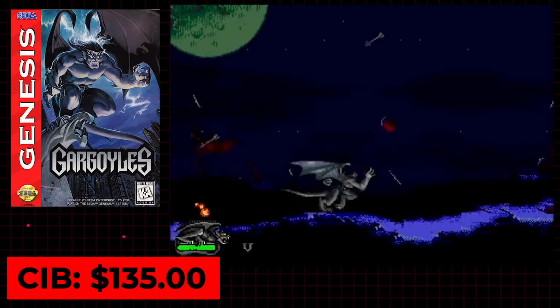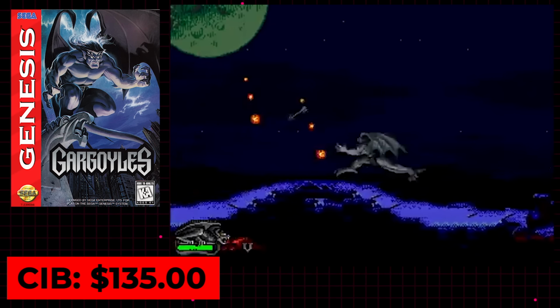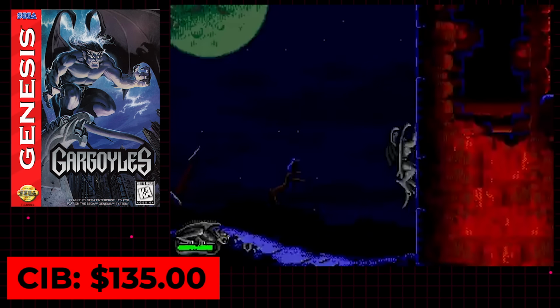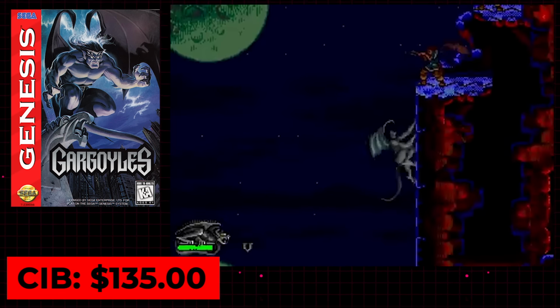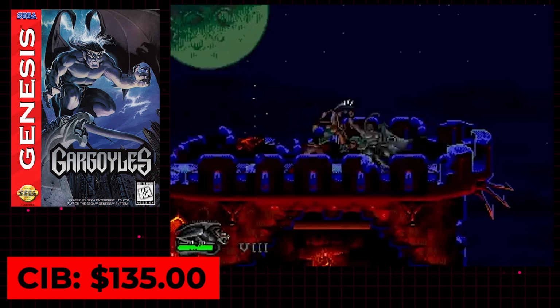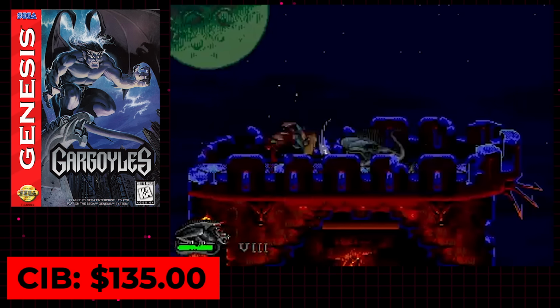$135. Getting kind of pricey. This cartoon was amazing back in the day. Those of you that grew up in the 90s, that Fox cartoon pocket, that wave of cartoons they had was so amazing. I love this cartoon. And I like the game. It's a good game. I don't put it in the great category.